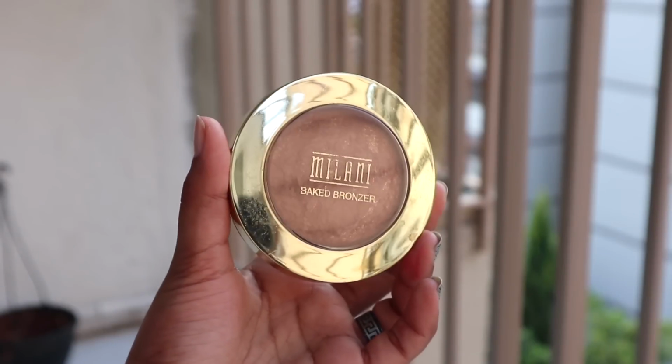Now if it was a normal tutorial, I would have stopped right here. But since we're talking about my old makeup favorites, I'm also going to talk about this guy right here. This is the Milani Baked Bronzer in the shade 05 Soleil.